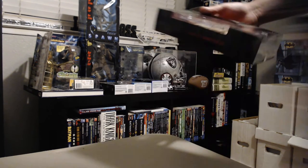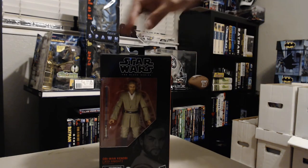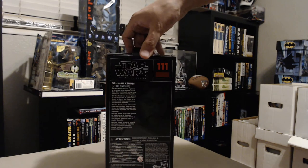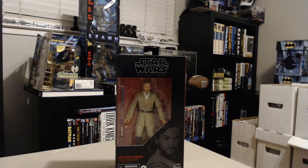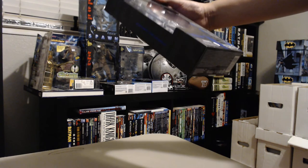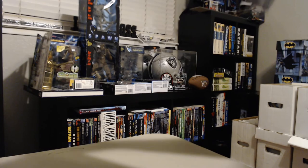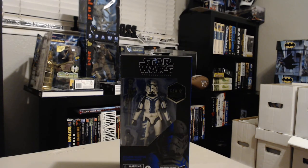This was a pre-order that came in. We got Obi-Wan Kenobi Jedi Knight version, number 111. Let's see. We've got Stormtrooper Commander. This is from the Force Unleashed, if I'm not mistaken. Yeah, gaming version. So that one's pretty cool. I like the design. I like the blue. Really pops on that one.